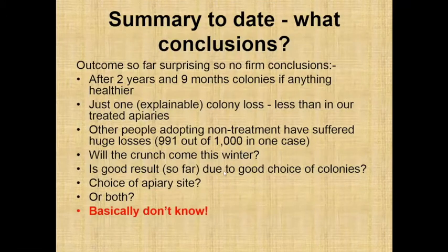So the summary to date is the outcome so far has been surprising, and we have no real firm conclusions about where this is going. And we're surprised that in the late summer, these colonies all seem, if anything, healthier than they'd started out. And that during these 2+ years, we'd only had one fully explainable colony loss. And this is considerably lower than our treated apiaries, where we have lost a number of colonies during the same period.